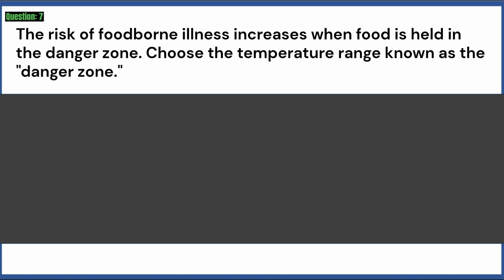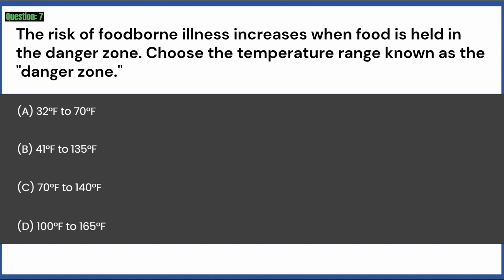Choose the temperature range known as the danger zone. A. 32 degrees Fahrenheit to 70 degrees Fahrenheit. B. 41 degrees Fahrenheit to 135 degrees Fahrenheit. C. 70 degrees Fahrenheit to 140 degrees Fahrenheit. D. 100 degrees Fahrenheit to 165 degrees Fahrenheit.